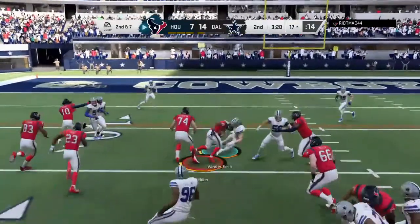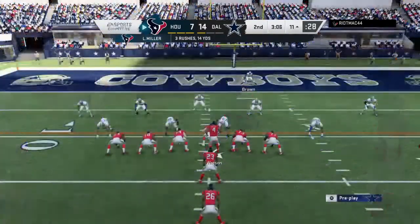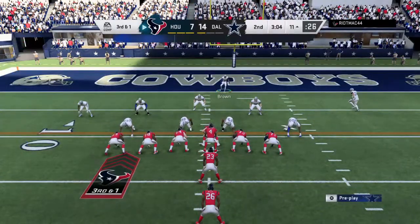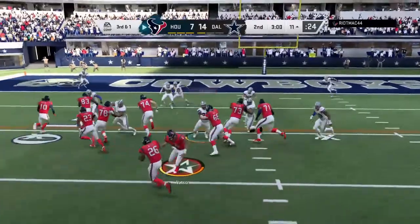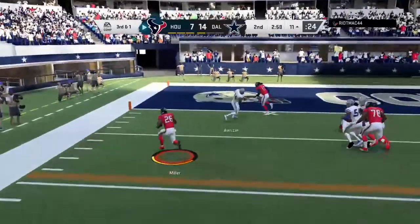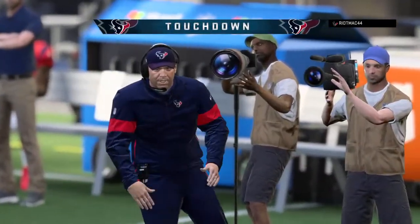They keep it on the ground. This time it's Miller, and he's brought down just outside of the 10 at the 11. A gain of 3 last play. This time they double it and pick up 6. They'll try to run for it with Miller. And he's in. Touchdown, Houston.